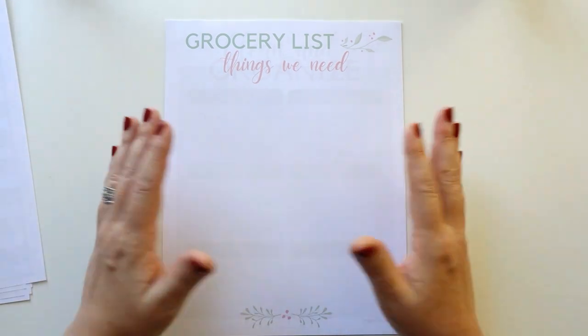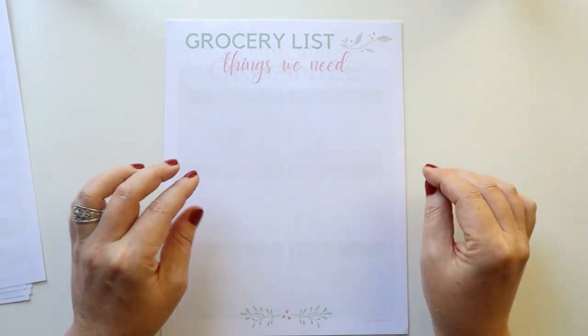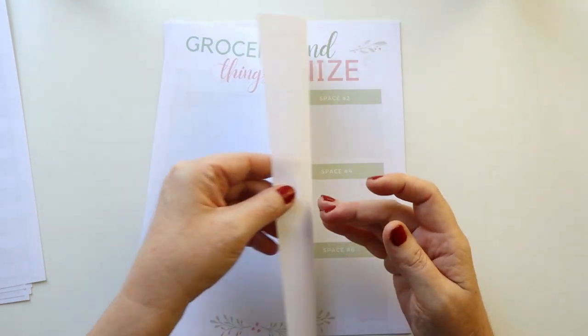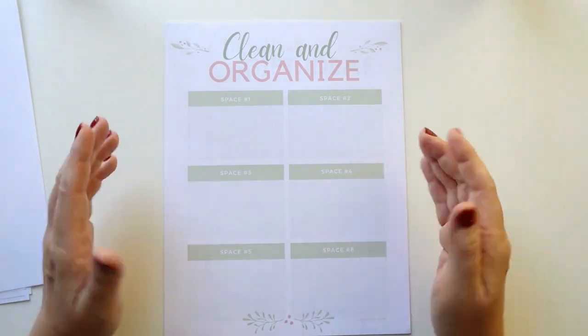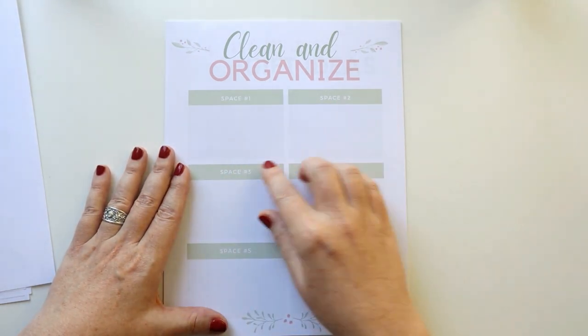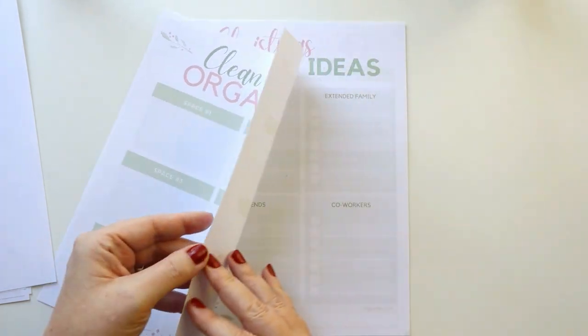All right, grocery list. Love this. You guys know I love a handwritten grocery list to take into the grocery store with me. So I love that this actually comes with one. And then cleaning and organizing, schedule, to-dos. You've got places for 6 different spaces of the house, so you can kind of list out your game plan for how you're going to get that organized.